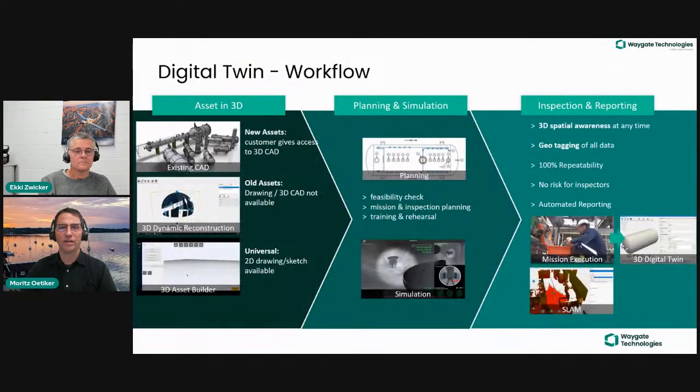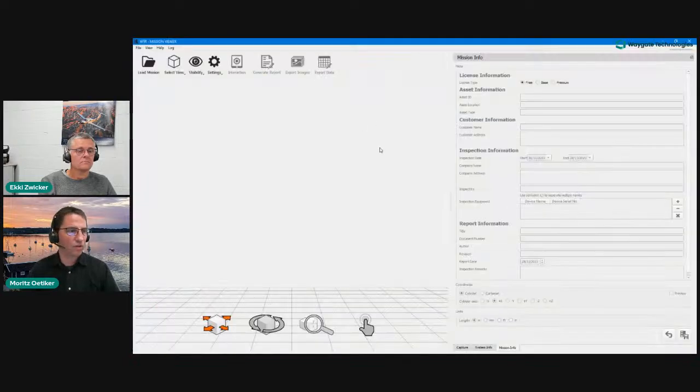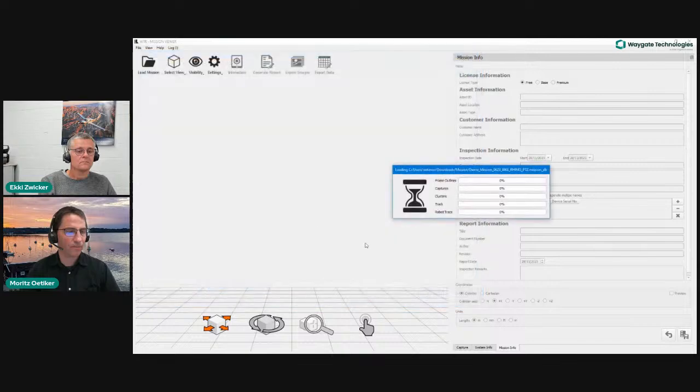So I will now go ahead and show you how the data then later can be represented, how it can be analyzed, and basically what you gain from this technology. In this example, we focus on a mission that was done using the bike robot. The basic technology also works with other types of internal asset inspection systems. So this is the mission viewer interface. The first step would be to load the mission database that was collected during the mission.